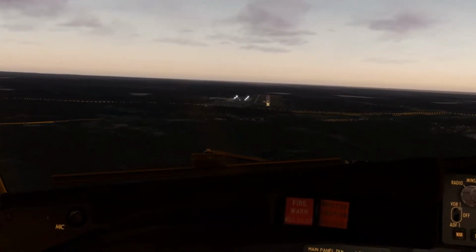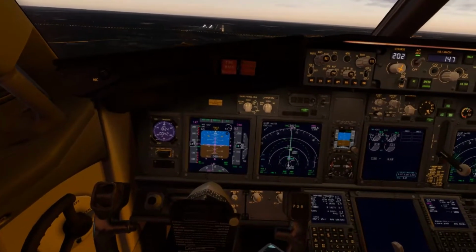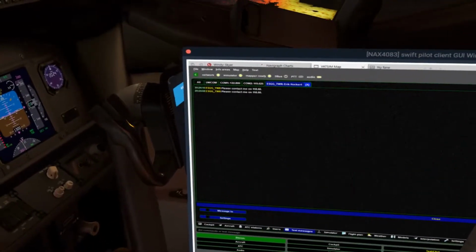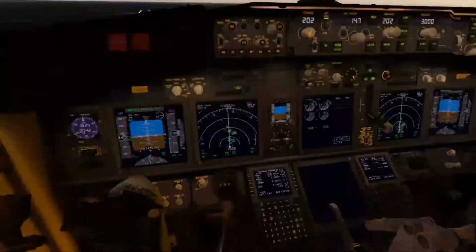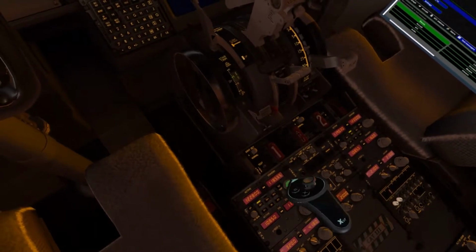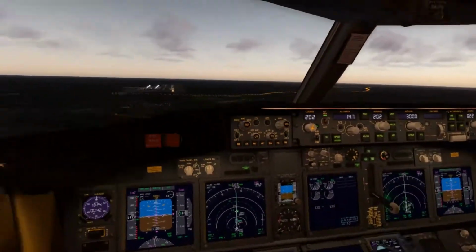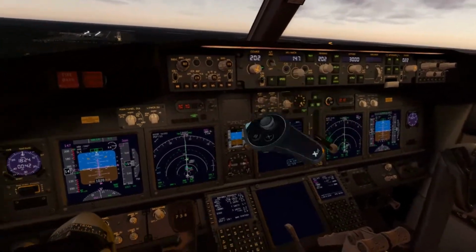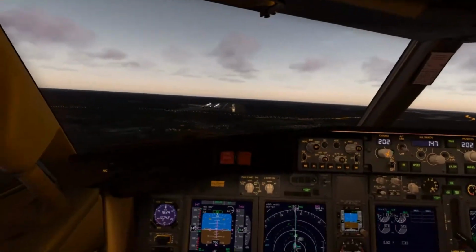The airport lights and the apron. Yeah, well, you can forget it right now. Disengage. 1,000 feet stabilized, altitude set.